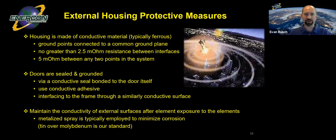Now, one of the challenges you run into when you're trying to maintain a conductive surface in a tactical unit is that you're outside. Things tend to corrode, they get dirty. To make sure that the surface that the gasket is interfacing with on the door stays conductive, we typically like to use something like a metallized spray. We most often use tin over molybdenum, easy to clean, stays conductive, and it's durable. So that maintains the conductivity from gasket to enclosure and makes sure we maintain that minimum 2.5 milliohm resistance.